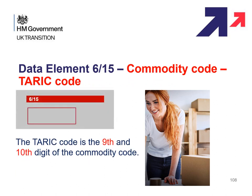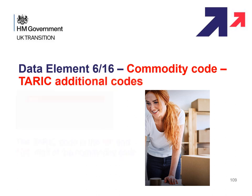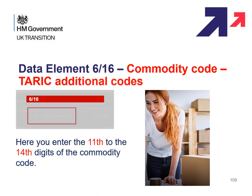6/15, and the tariff code is the 9th and 10th digit of the commodity code. From this, customs will be able to tell if any duty is owed. 6/16, and here you enter the 11th to the 14th digits of the commodity code. Where no additional code applies, this can be left blank.